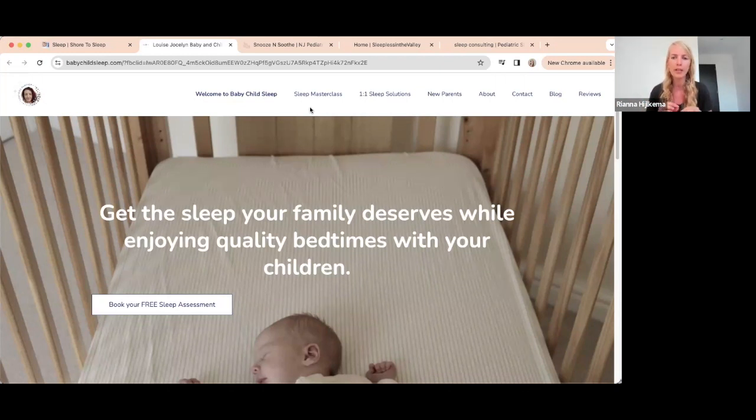But try to keep it as clear as possible, because like I said, if people are confused, they're gone. And we don't want that. About, contact, blog, reviews. Make sure the contact is always at the end, because that's where we expect it. Now you can have a reviews page. If you have thousands of reviews, I would definitely make a reviews page so you can still showcase everything.